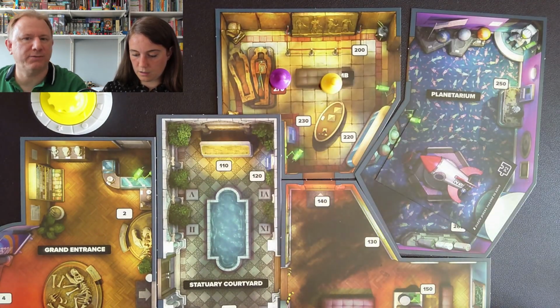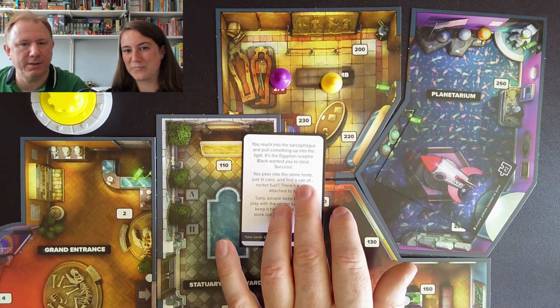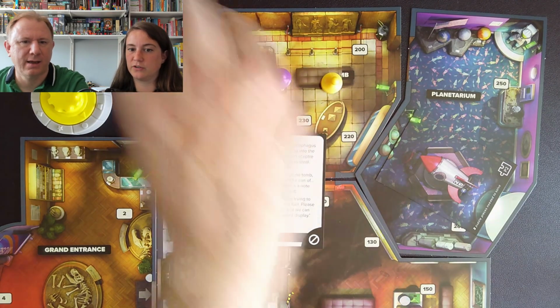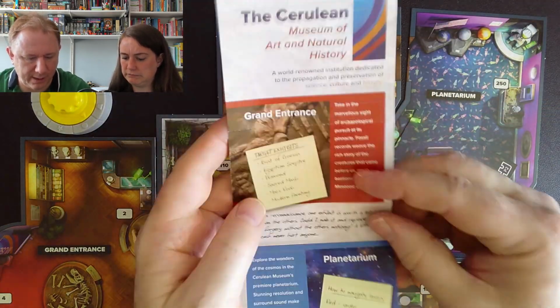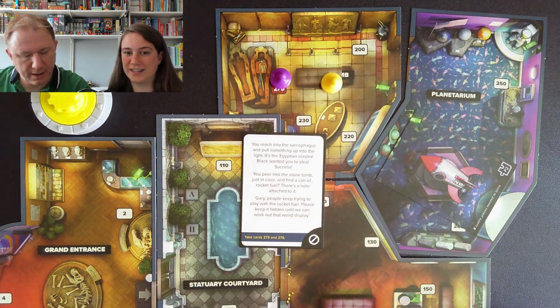Yes. 270. You reach into the sarcophagus and pull something up into the light. It's the Egyptian scepter Black wanted you to steal. Oh, success! I'd forgotten that we were supposed to be stealing that. Yeah, we're supposed to be stealing the Egyptian scepter. Nice. Very specific. Black wants you to steal.